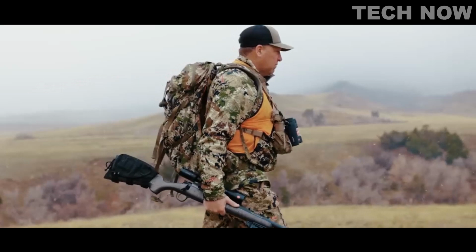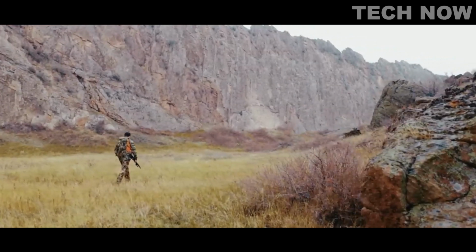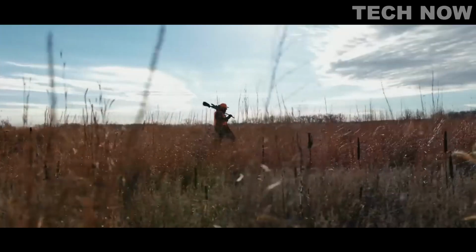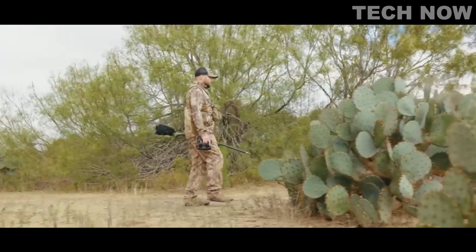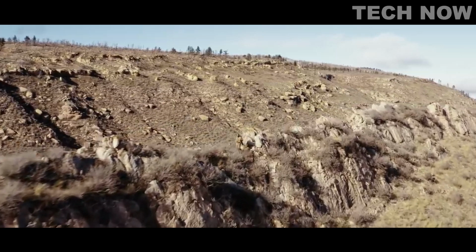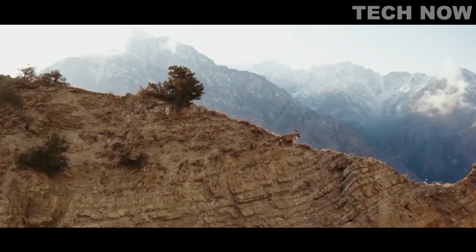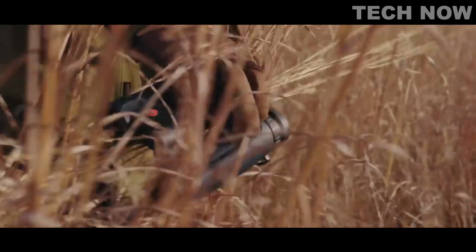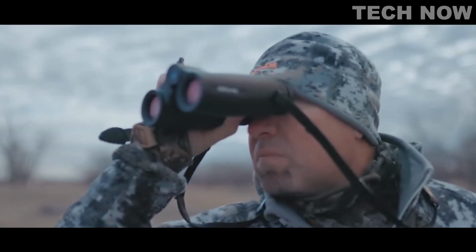Every so often, a new product comes along that shapes the way we go about our lives. A generationally important milestone that is remembered far into the future. This year, Leica takes sport optics to yet another groundbreaking threshold. The world's first compact range-finding binocular, the Geovid Pro 32.